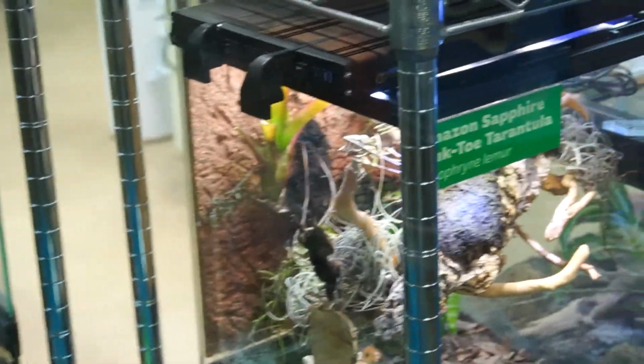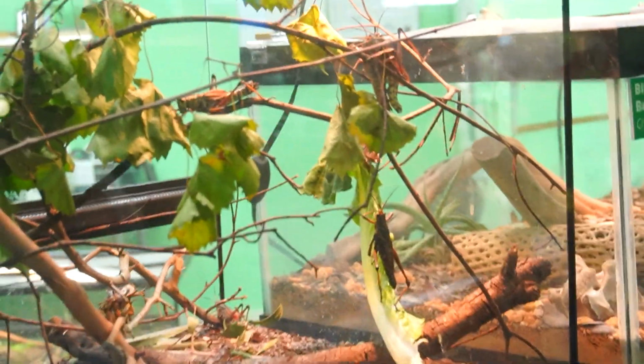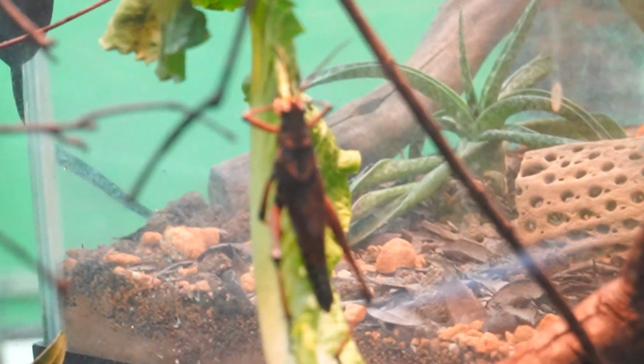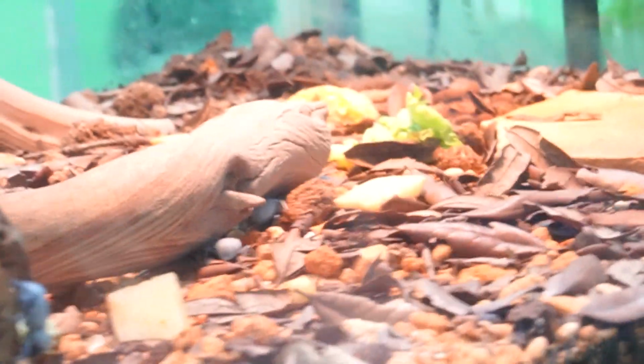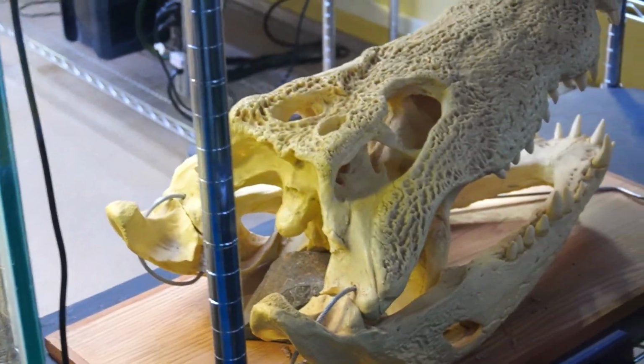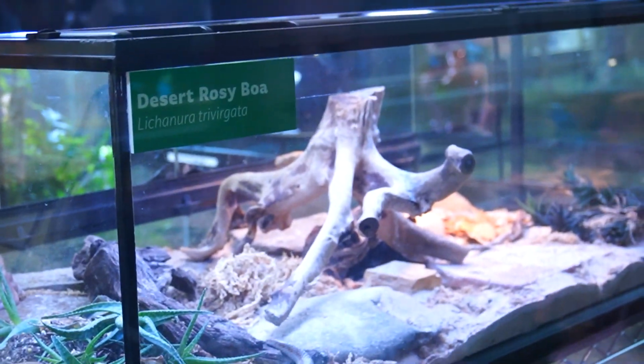And Michelle doesn't like it. We do have some eastern lubbers, which are basically like locusts or grasshoppers. There you go, right there. And they have a death-feigning beetle. We have some Egyptian tortoises here, and we've moved into some of the reptiles and amphibians.